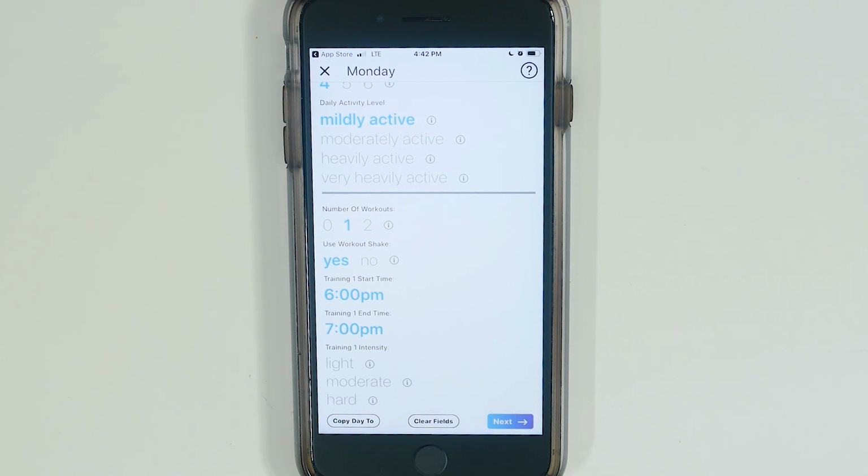What does intensity mean? Intensity is unfortunately a term we've inherited. It's not the greatest term. What it really means is how much work are you doing? Light workouts are something like the average WOD in CrossFit or something like that. You get in there and you're definitely working pretty hard, but it's not the most insane thing in the world. It's a little bit self-paced at times. It really kind of depends.